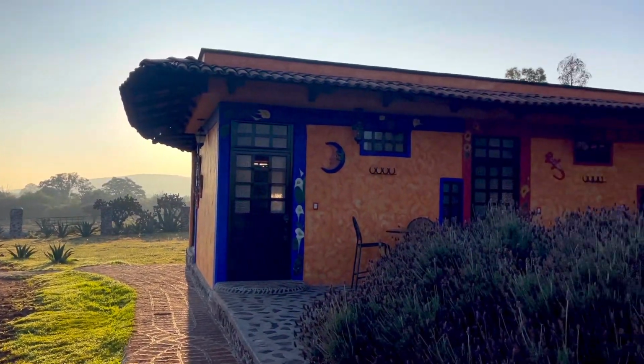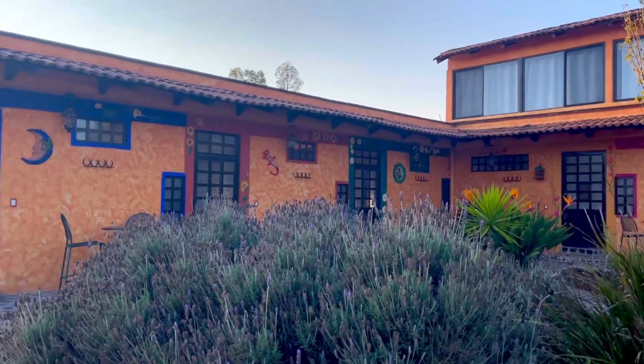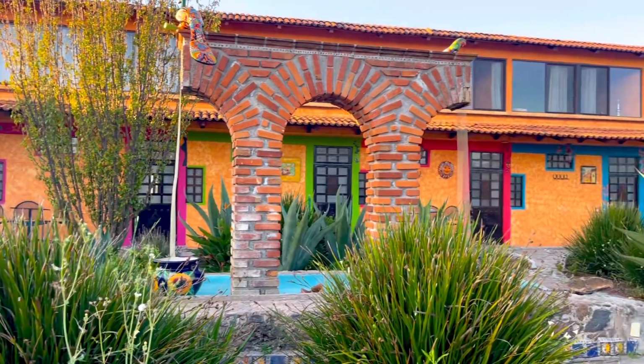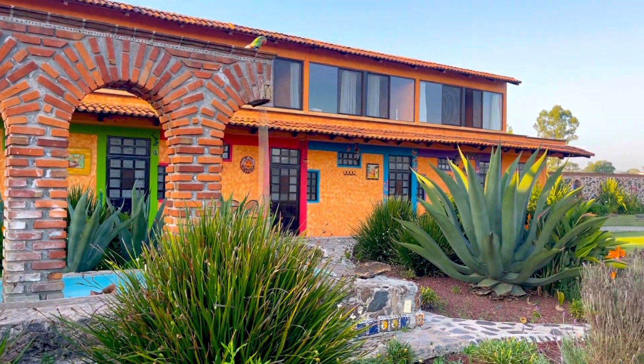Now I'm going to show you our room and where we're going to be staying. So this is really cool. There's several different rooms in this building, but I'm going to show you ours and then another one so you get an idea of what you could book if you ever came here.